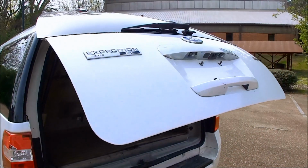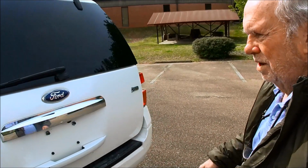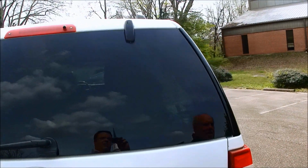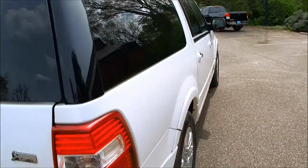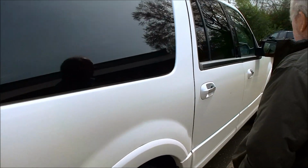Lift gate's fully powered, of course. Receiver hitch. This is just so odd, it's really cool. Backup camera. Limited EL Expedition. Luggage rack. Down the side, there's one little spot down there. Other than that, it's slick as a nose. One spot right here, folks.